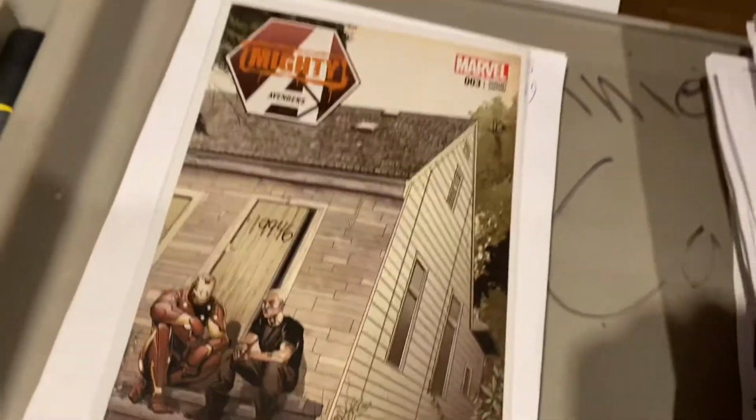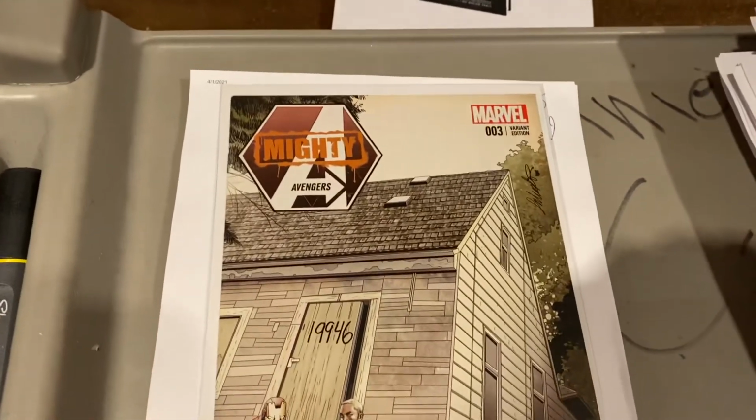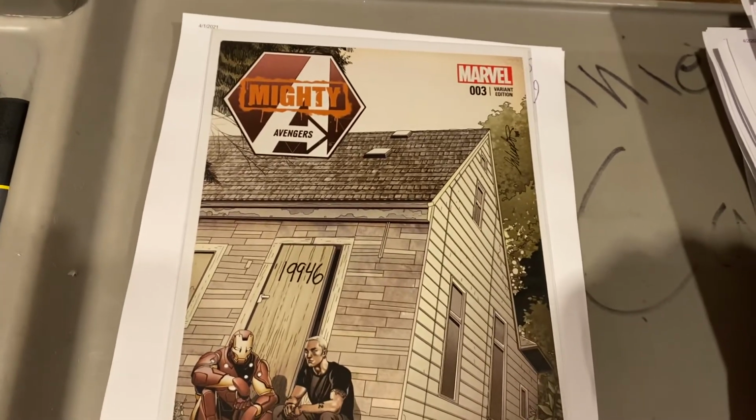Guys, this is a hot book, and this is Eminem meeting Iron Man. We got these from Eminem himself. It's a long story, but you hear me talk about it on the What's Degrading when I just got back the other Eminem book that we got sent by Eminem.